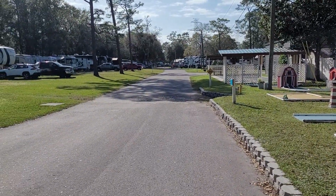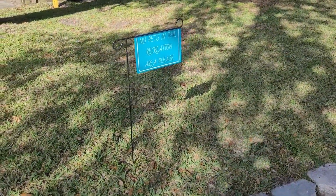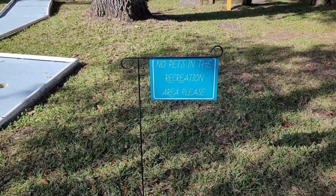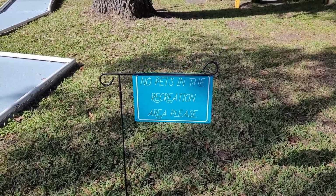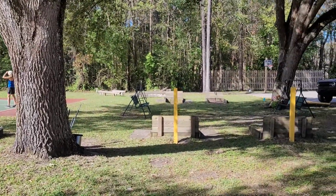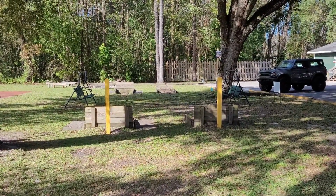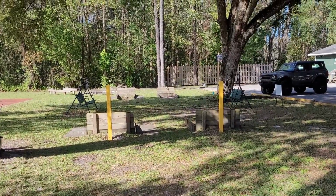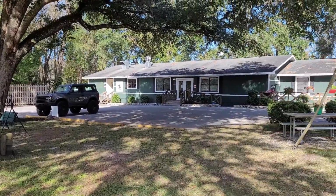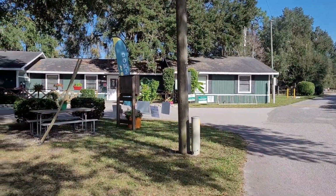And that's looking down the road back towards the dog park where we just walked from. And this is something that people seem to really respect. No pets in the recreation area. And over here we have horseshoe pits. Looks like the horseshoes are staged on the rails back there. And then we're coming up to the rec center and to the membership specialist's office.